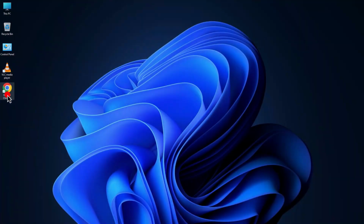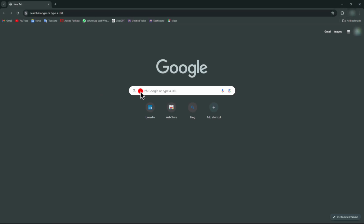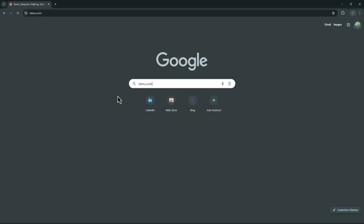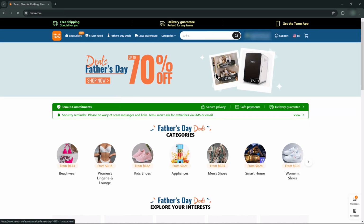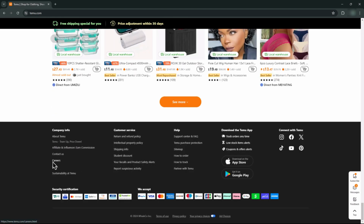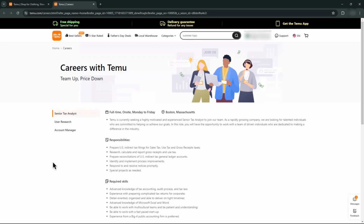First, open your web browser and type temu.com into the search bar. Then hit enter to go to the official Temu site. Next, scroll to the bottom of the page and find the Careers option. Click on it. A new tab will open, showing a list of available jobs.